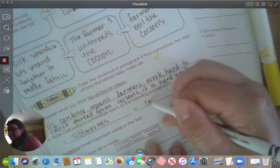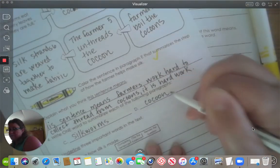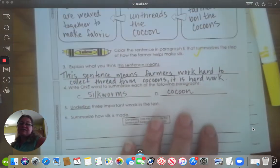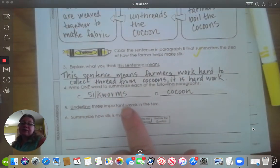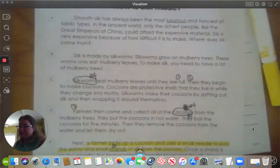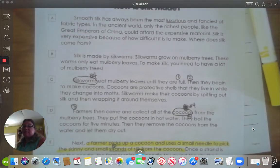All right, here we go. All right, number 5. Underline 3 important words in the text. We need 3. Can you help me find 3? I'll give you a minute. You read through the story really quick or look it over and see if you can find 3 words that you feel are important to this story.